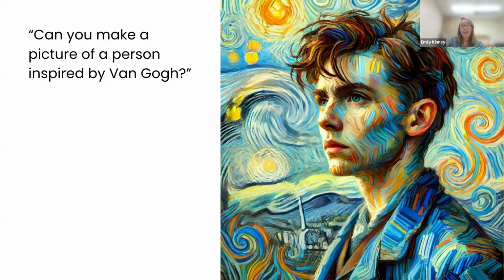So for example, I asked ChatGPT to make me a picture of a person inspired by Van Gogh. What actually happened here is that it took samples of the textures, the colors, the patterns of Starry Night, and just applied it to a picture of a person, all the way down to the extent that I didn't ask it to put in these little town and villages down here, but that's what's in Starry Night. It was just sampling it. It isn't taking inspiration from it the way that a person is.